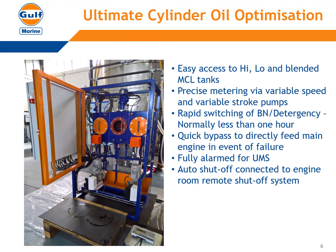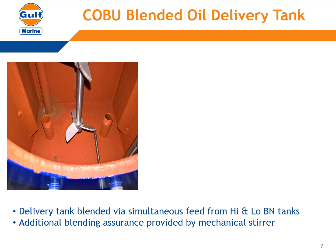A word on how COBU works. The unit consists of three 20-litre tanks. The two wing tanks are directly connected to high and low base number cylinder oil storage tanks respectively, and the two wing tanks supply the central blended cylinder oil tank via each with their own variable speed and variable stroke pump. The central blended tank is fitted with a stirrer to further assure mixing has taken place prior to the delivery of the cylinder oil to the engine.